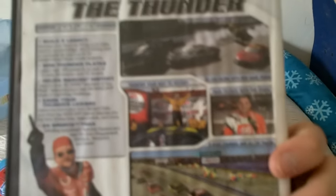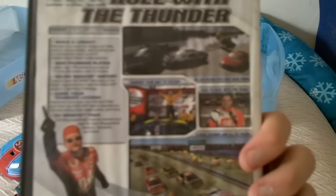This was pretty sweet. One of the only GameCube NASCAR games. But it has some pretty good lightning challenges. Daytona Beach. Good music. NASCAR Chase for the Cup.